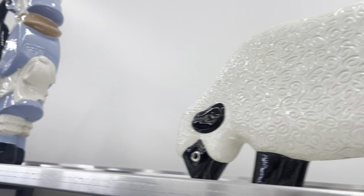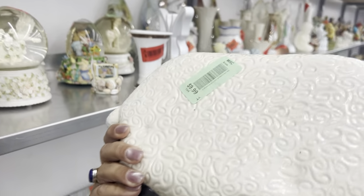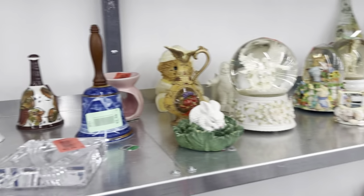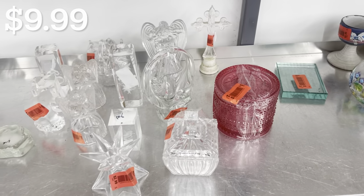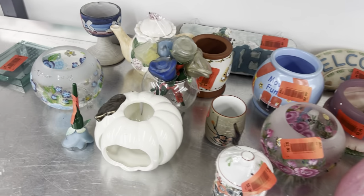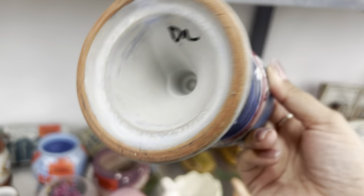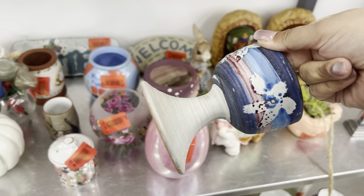Oh, I love these ceramic sheep. There's two of them. I just think they want too much for them. I think they wanted $10, so let's leave that. $10 a piece. This chalice is nice. Studio pottery. A single chalice would be hard to sell, though.